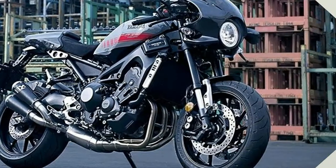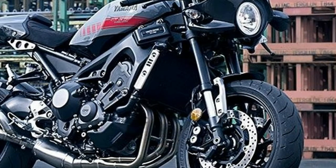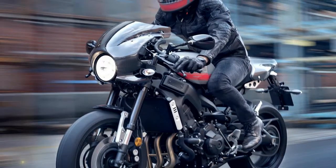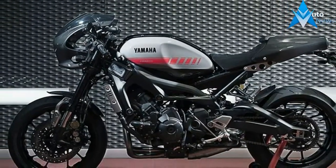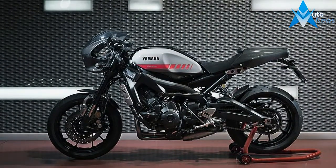The full titanium exhaust and lower bars will give this new version of the XSR a decidedly more sporty feeling. Yamaha is only making 695 of the Abarth edition, no word yet on price or whether any of those will be available stateside. In the meantime, we can enjoy lots of pretty pictures.